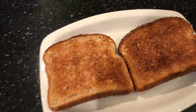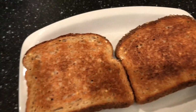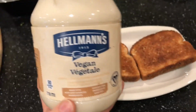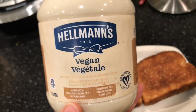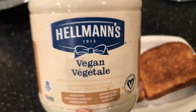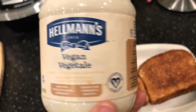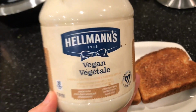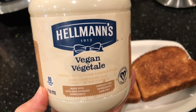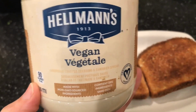So since I'm going to be making a sandwich and putting that other stuff on top of this, I also want to have some kind of fun. So I'm going to be putting this mayonnaise. You can buy whatever vegan mayonnaise you like. Personally, I like them all. I find this one has a really good zest to it, but the main thing is that you don't want to buy any kind of mayo that has eggs in it. You don't want to hurt animals.